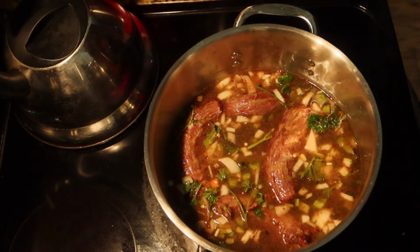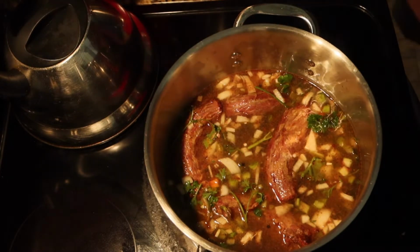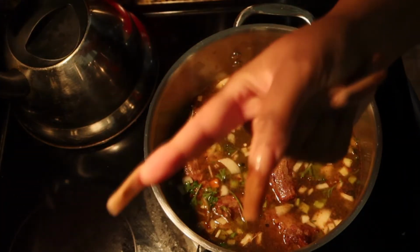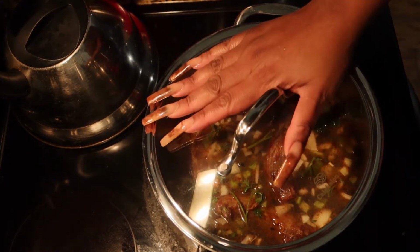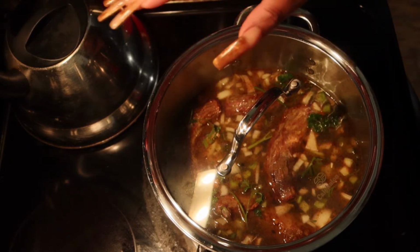So throw that in there. Let that cook for about 5 hours. The longer it cooks, the better it is, the more flavorful it is. So let that thing cook. Put the pot cover on it, and then that's that. Okay, now we're gonna go and do the pie crusts.